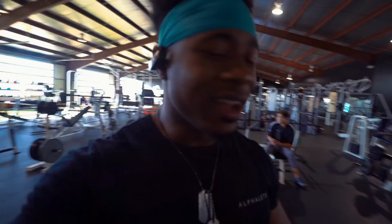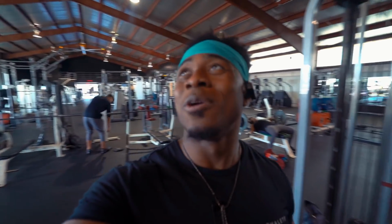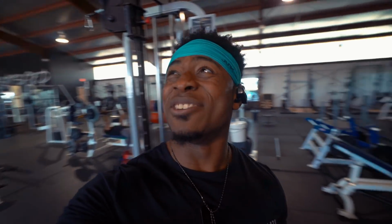Okay guys, so right now we're moving on to my favorite movement, for back at least, and it's gonna be some V-bar pull-ups. As you see, we already have it set up. It's gonna help you develop that front lat spread type of deal. So we're gonna do maybe 4 sets of 6 to 8.